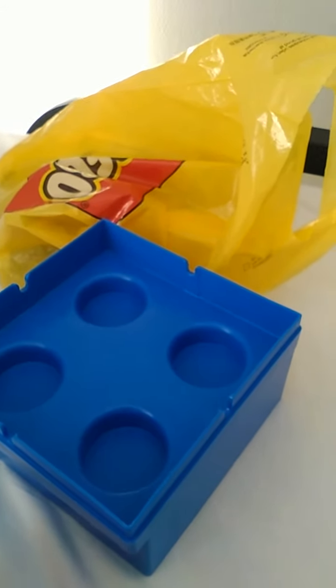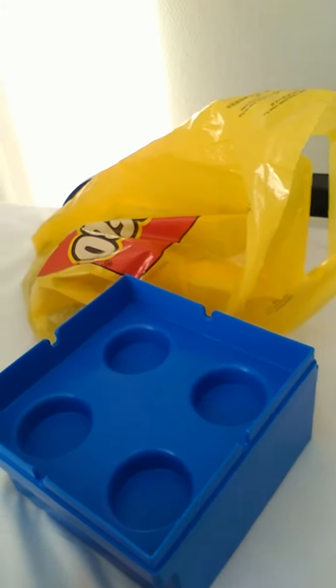I think I've got a couple more gifts to open. I've got some minion presents and stuff, and I think I've got one or two more minifigures for the way back.